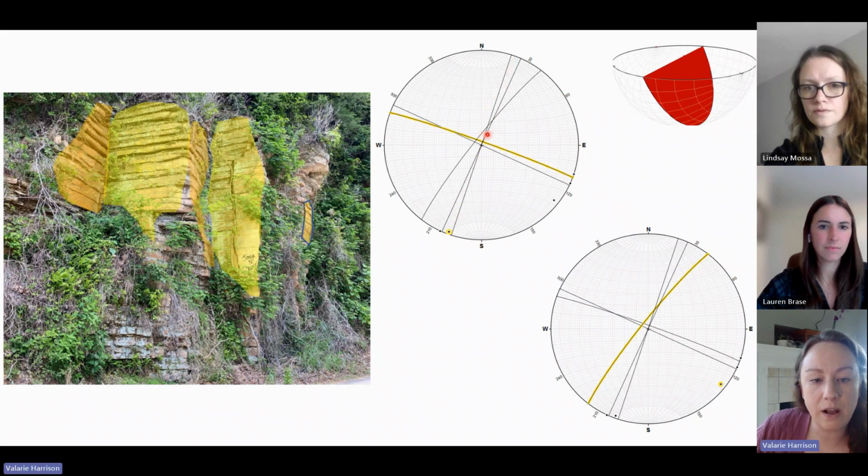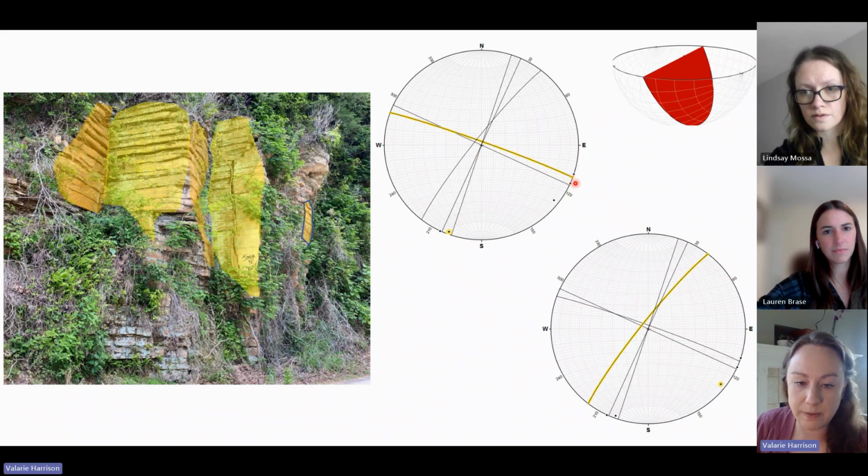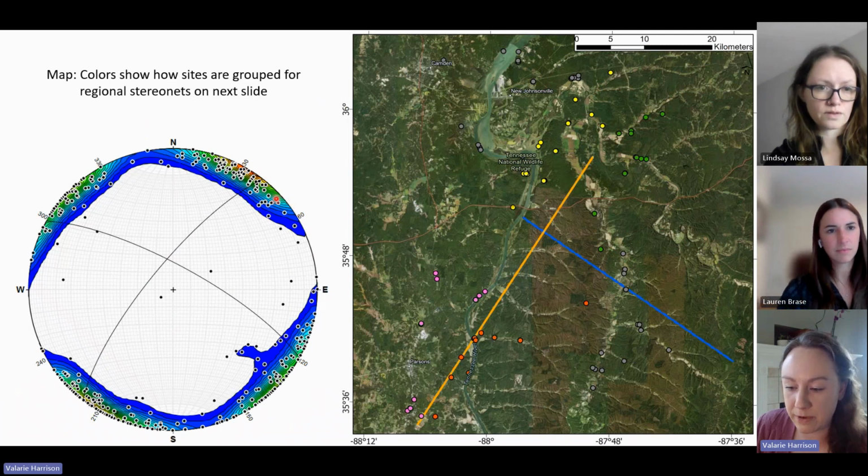And so we can plot all of these guys like this with these straight lines, but we can also plot their poles, which just means it's a dot that is 90 degrees from this plane. So if you imagine this as a straight plane, this dot would be 90 degrees from that plane. And the reason why we want to plot these dots is because we're dealing with 1,800 measurements.